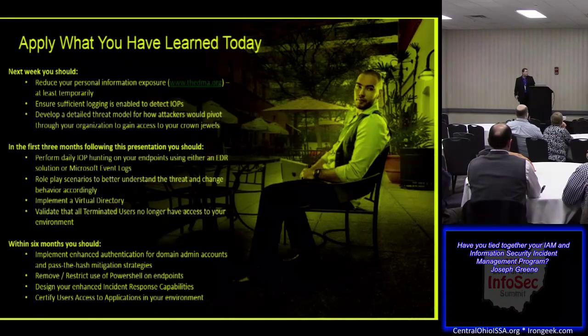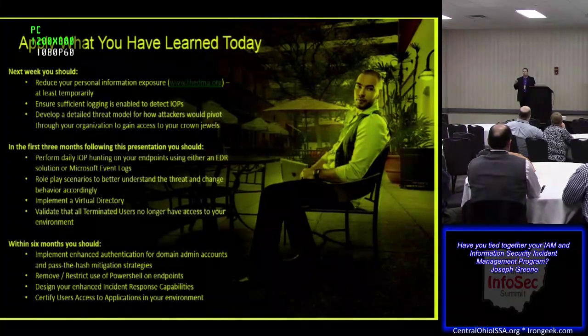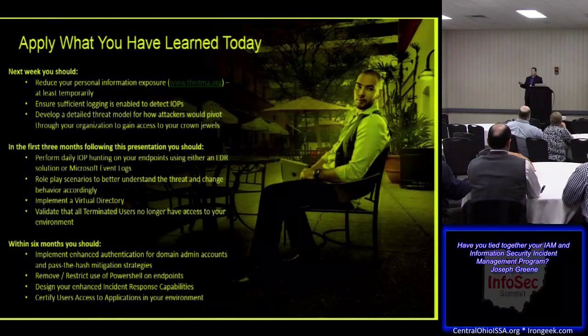Within 6 months, implement enhanced authentication for domain accounts. Put some type of pass the hash mitigating controls in place. Those typically can be event viewer steps, right? But there are specific events that tell you if pass the hash has been successful or failed. Those are things that you actually want to look at, because knowing that it failed is just as important as knowing if it was successful.